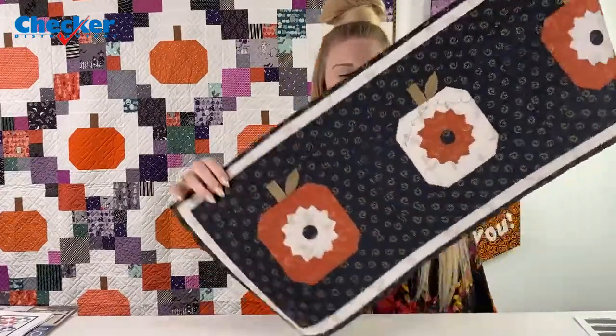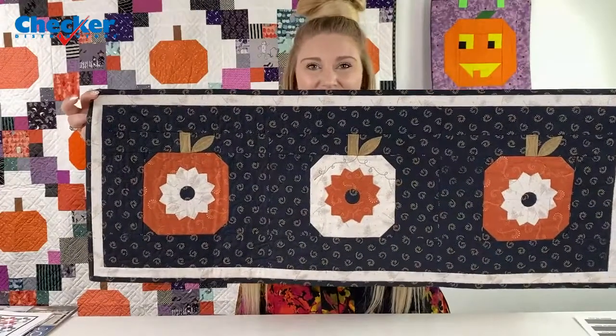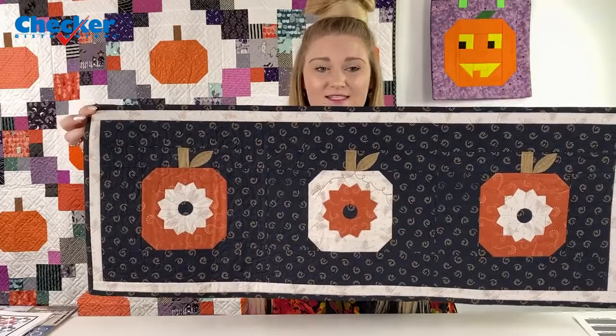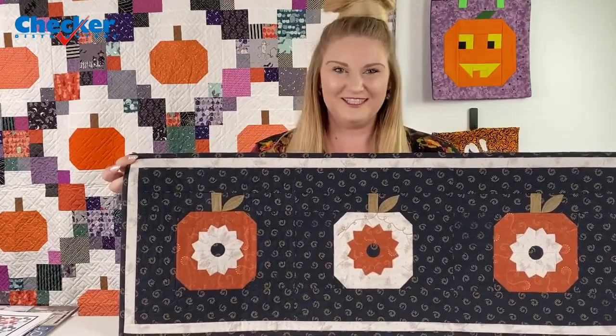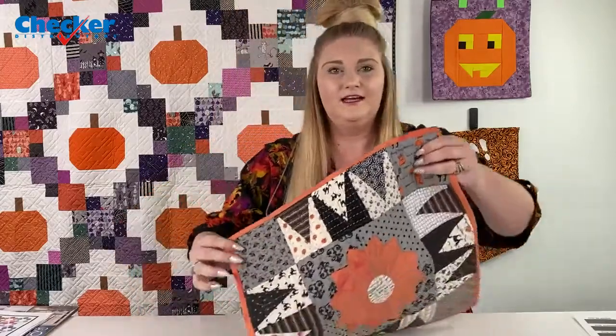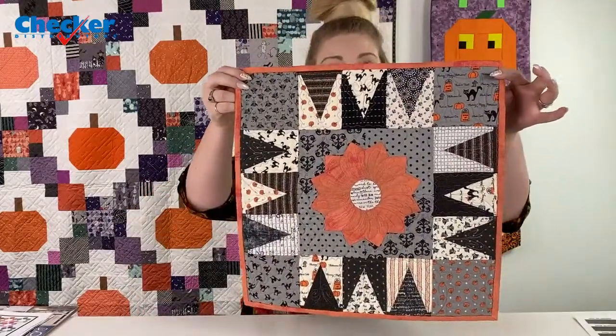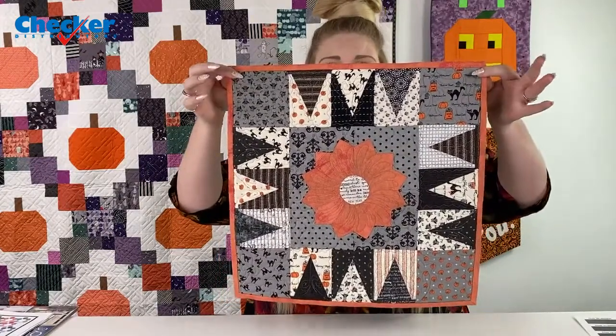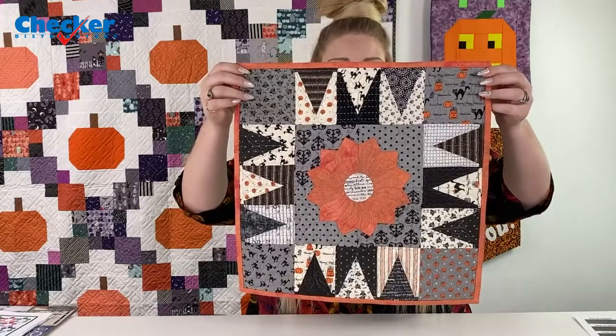The last set of fall Halloween-themed items I have here are these two, and they're from Susan Quilts. First up, Dresden Pumpkins. These are super adorable little pieced pumpkins that are made with tiny Dresden plates. It's the perfect fall table runner. Also from Susan Quilts is Tiny Witch Hats. This is made with the Dresden plates as well and a charm pack of just 5-inch squares.